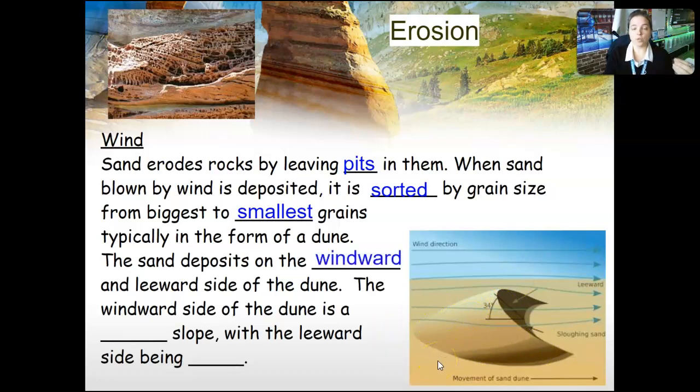When we are looking at dunes, there are two sides to a dune, or those little tiny hills. One side is going to be called the windward side. That's the side that the wind is coming from, the windward side. And then the other side is called the leeward side. I'm not sure how to give you a hint on this one. It's just the leeward has less sand. There you go, less. There's less on the leeward side.